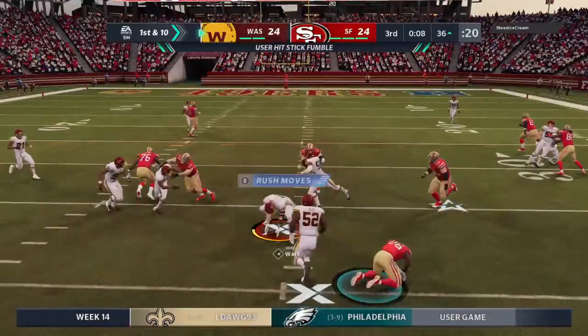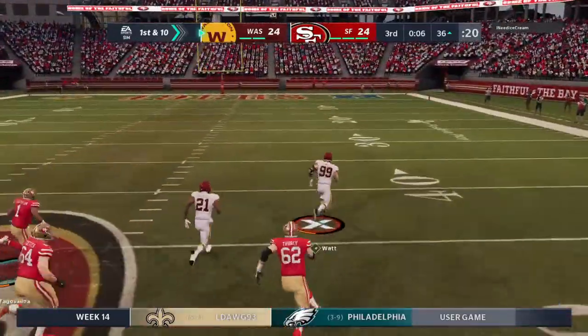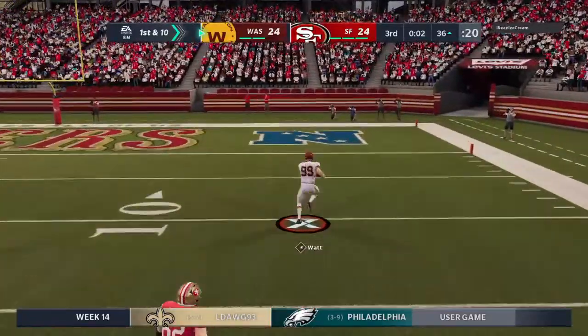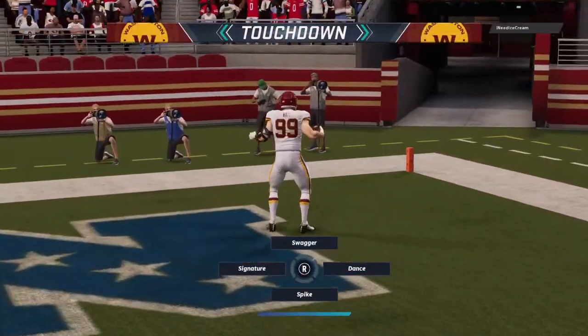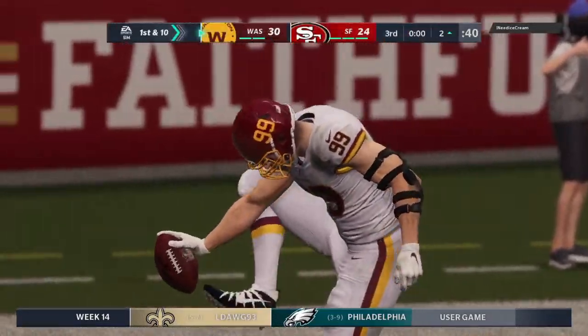So from the 36 now, 1st and 10. Now a first down carry by Bell. Now Bell hit. He lost the football. And it's Washington that scoops it up. 30, the 20, 10. And he gets it back into the end zone. It's a fumble recovery leading to a Washington touchdown.